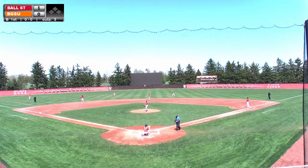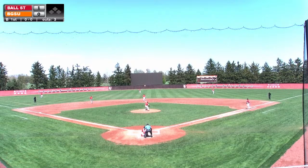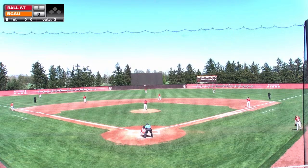Bowling Green coming up in the first inning. Let's check their lineup for Coach Halleck and company. Leading off at second base, Dylan DeHanas. Andy Gayton bats second. He's the right fielder. Kyle Gurney, the catcher, bats third. Tyler Haas, the first baseman, cleans up. DH Nathan Rose bats fifth.